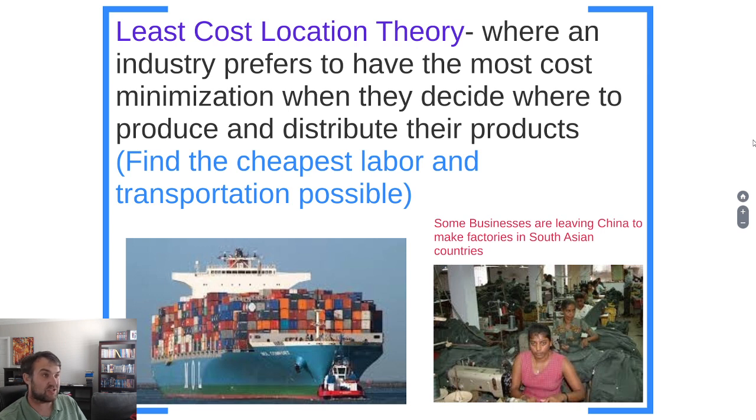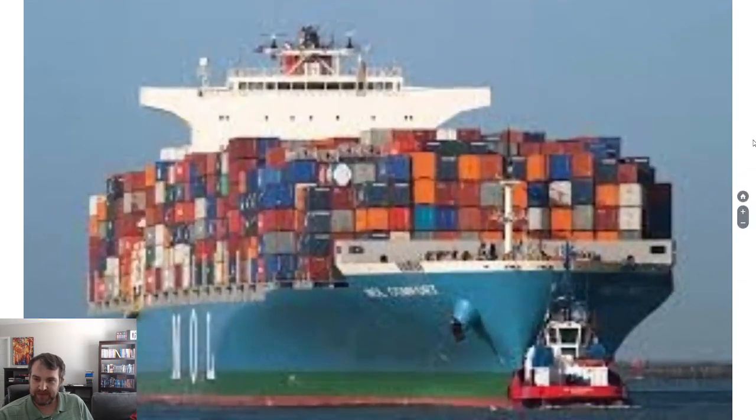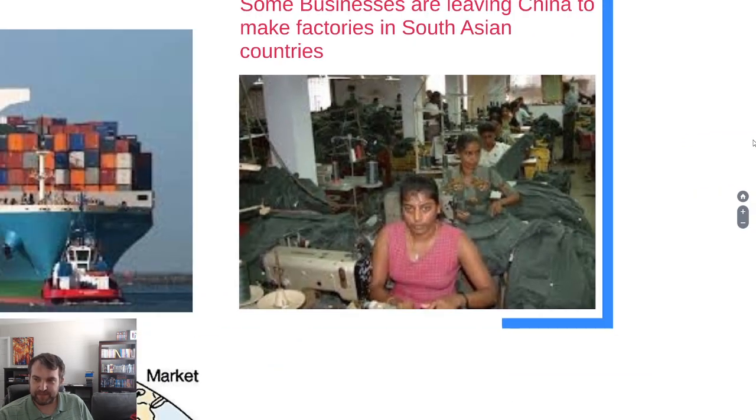And because transportation is so cheap in the ocean, the whole world is now up for grabs as a place where you can find the cheapest labor. So factories are going to continually move to cheaper and cheaper destinations, as long as those destinations have the infrastructure to accommodate an international shipping port. Okay? I've mentioned this a couple times. Businesses are leaving China and making factories in South Asian countries. And probably in 20, 30 years, those South Asian countries are going to increase their wages. Their workers are going to demand more. And eventually, there will be factories in Africa. But that'll probably happen 40, 50 years from now. All right, moving on. So with these big shipping routes, you then have to find people who will work for cheap.